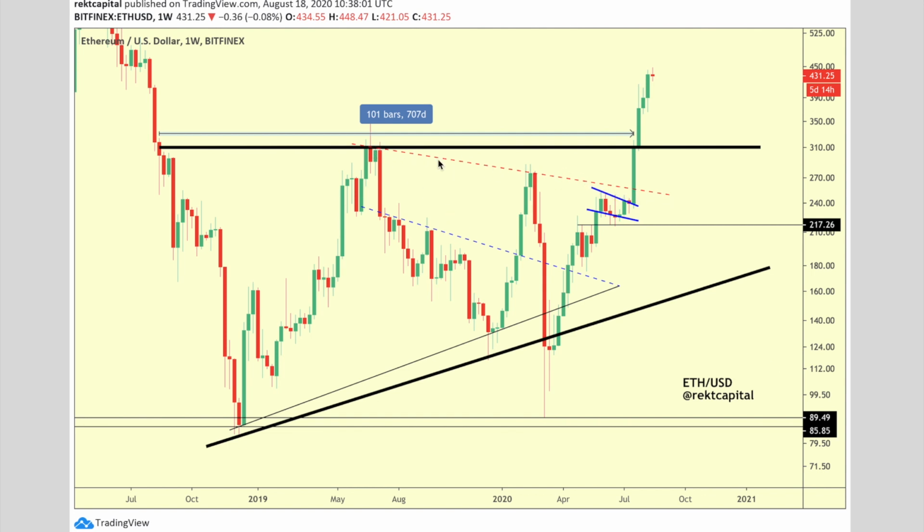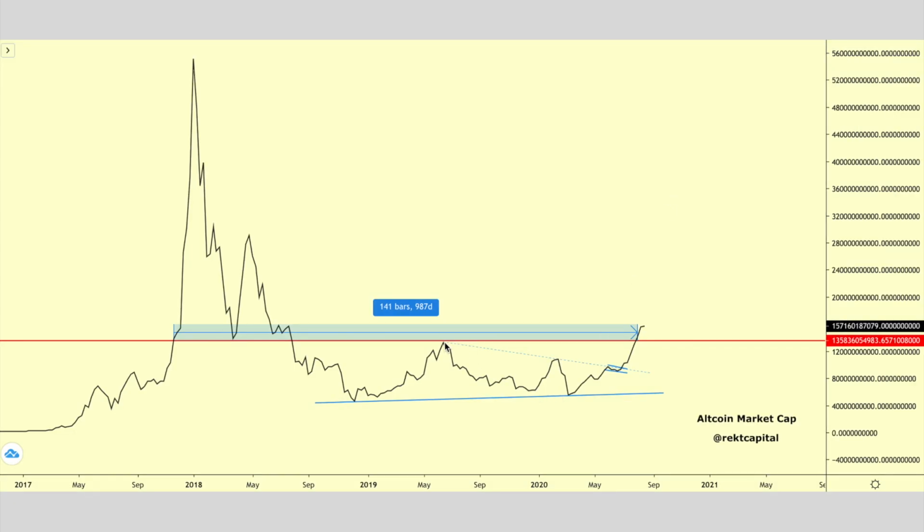So this was the resistance that was essentially analogous to the altcoin market cap. This is the 400-day resistance, and altcoin market cap for a while was leading Ethereum, but now those roles have reversed. Things are back to normal. Ethereum is leading the market cap.